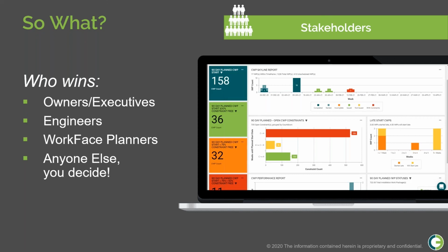So who's going to benefit from interfacing all this data into one source? So a couple examples here. We have owners and executives. They're no longer going to need to track down relevant information. Instead, it's going to be available to them anytime and from anywhere.